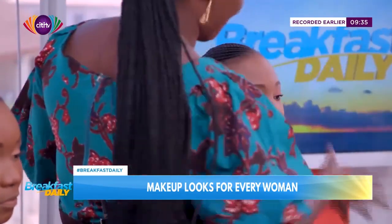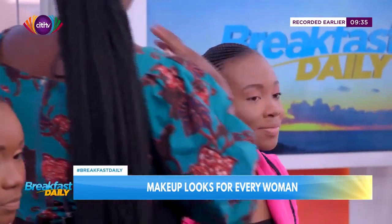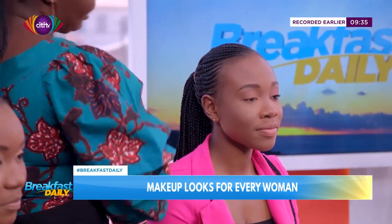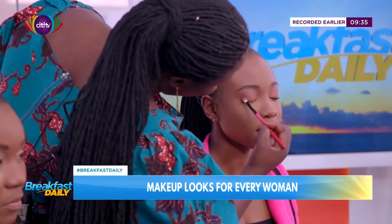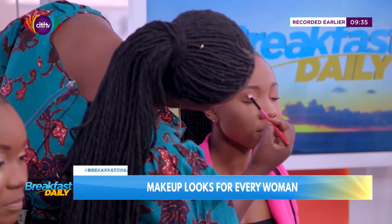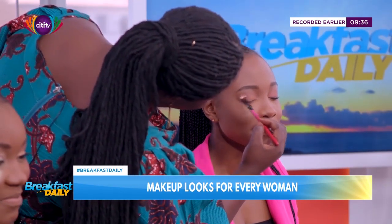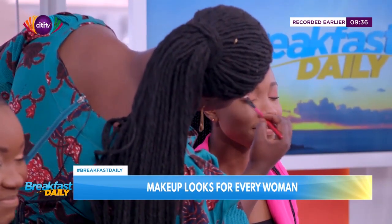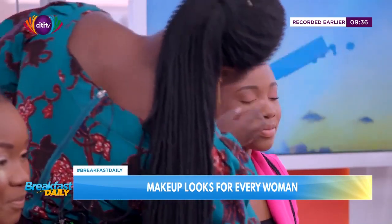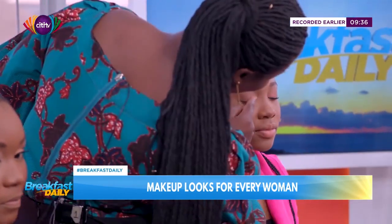It doesn't necessarily have to match the outfit, but for a night time, your eye look should be more intense. So we're going to add a bit more intensity by adding a darker shade at the outer corner, just to create more dimension. I'm sure she's not going to wash it off because the date will definitely be happening this evening. Then I'm just going to top it up with this light pink shade. It's a pink eyeshadow.